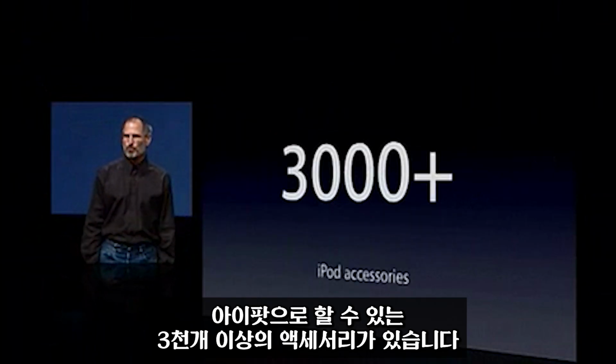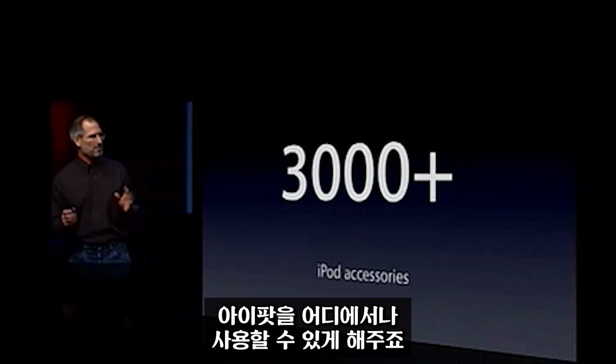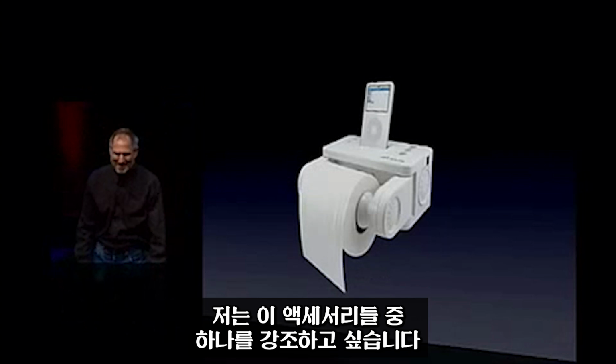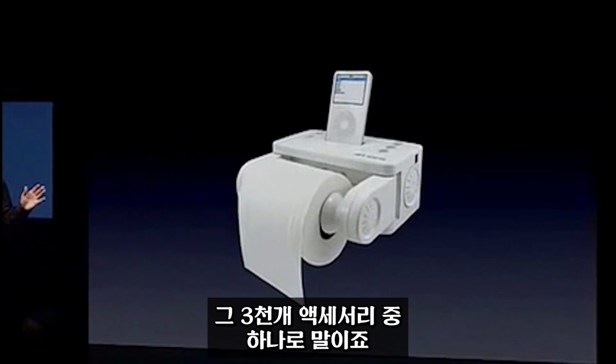Everything. There's over 3,000 iPod accessories that let you use your iPod almost anywhere. And I want to just highlight one of the new places you can use your iPod as one of those 3,000 accessories.